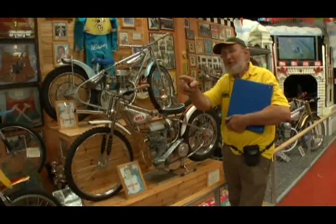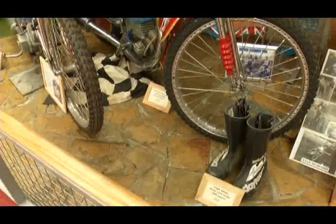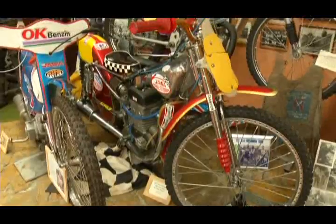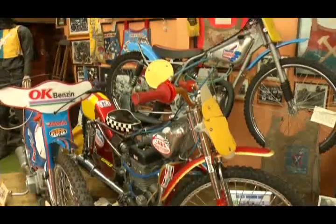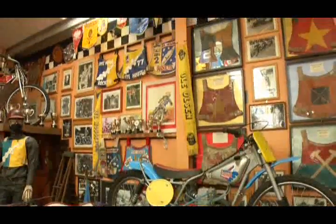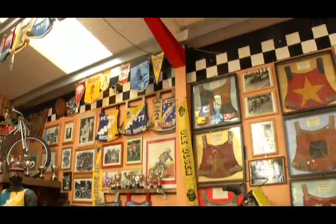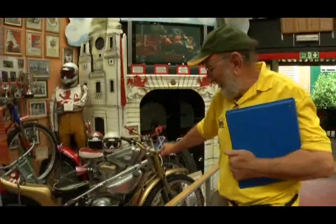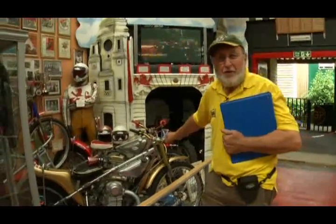The JAP was a 2-valve engine, but as the time went on, somebody started to mess about with the engines. The name Neil Street, he was an ex-rider, and he devised a 4-valve head to go onto one of these, and that's where the 4-valve engine came from. This is the 500cc 4-valve Godden engine.